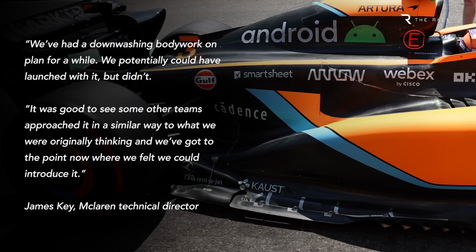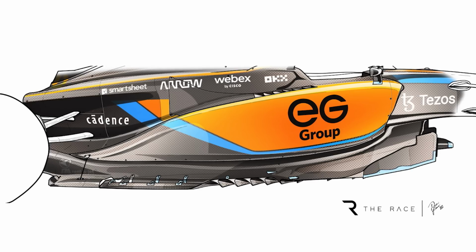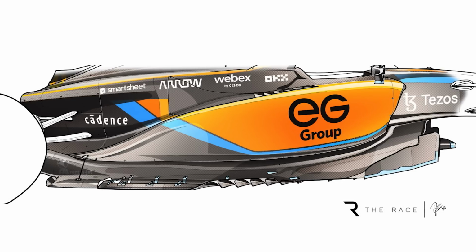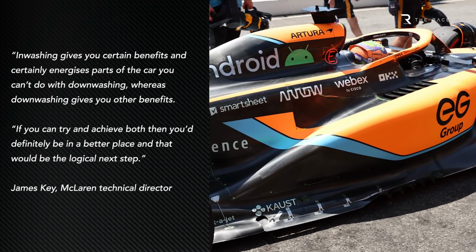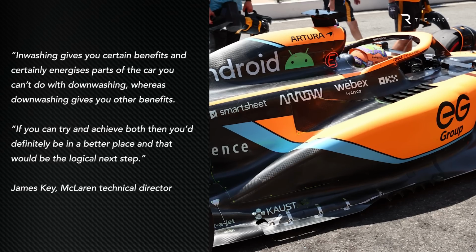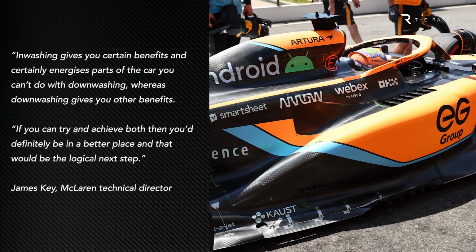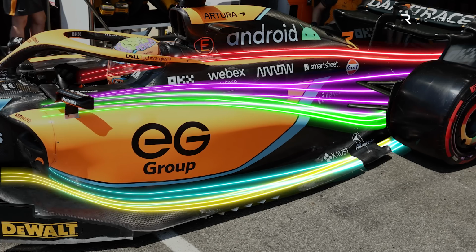The question is, why has McLaren made this change? On Sunday morning before the French Grand Prix, we asked Key to explain the trade-offs between the downwash and inwash sidepod concepts. He explained that while the more compact inwash concept can potentially produce more overall downforce, the downwash design with a longer top surface that sweeps the airflow downwards can be more consistent and therefore ensure the entire aeromap of the car works better.